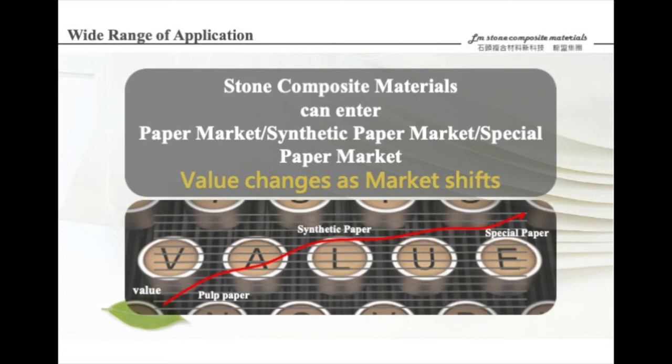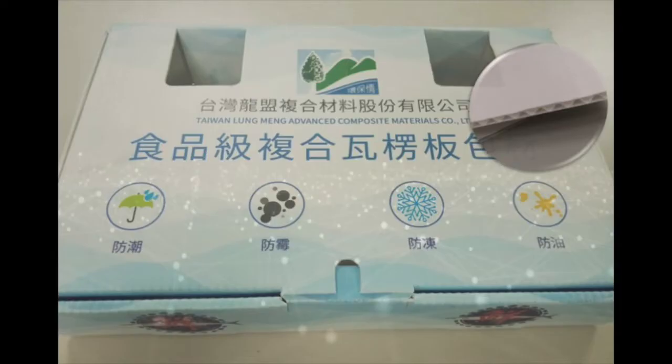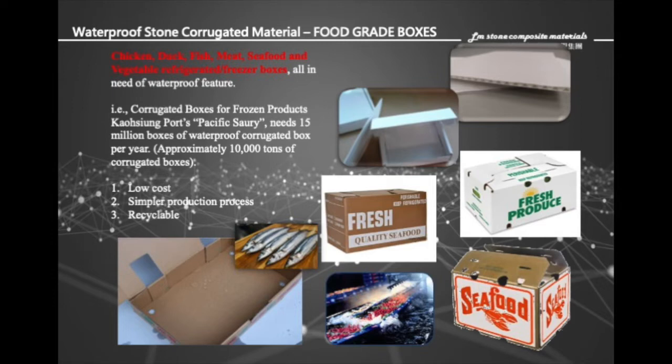And in each different market, our value is different. So for example, in a waterproof stone corrugated material, here we can make carton boxes that are 3 plies or 5 plies, same as pulp paper. And here, our waterproof stone corrugated material can make food grade boxes. Chicken, duck, fish, meat, seafood, and vegetable refrigerated and freezer boxes all need a waterproof feature.